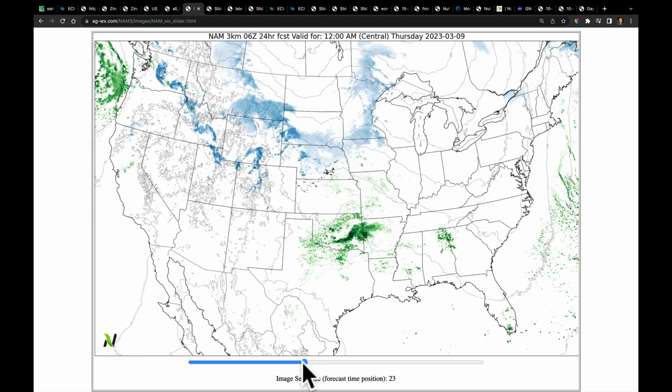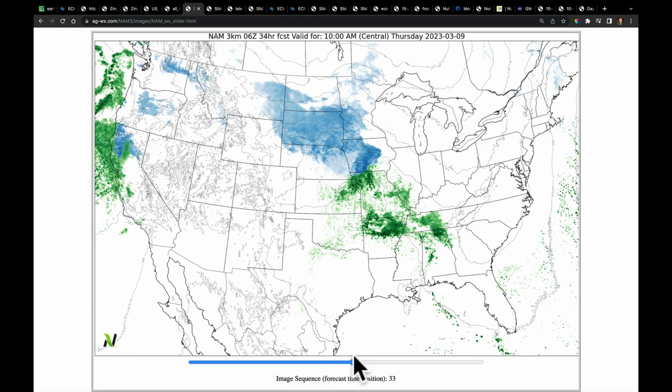with snow throughout the day today into tomorrow in parts of the northern plains. See it right in through there. This is getting now into Thursday morning.